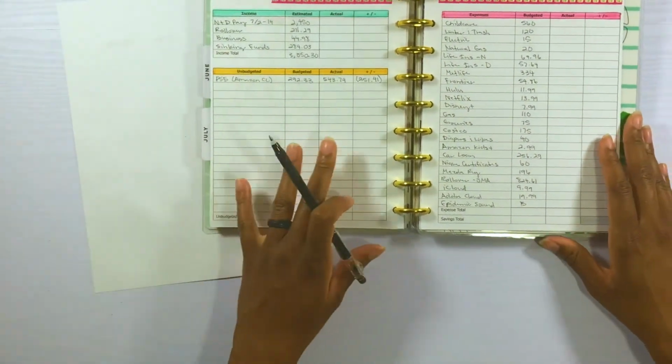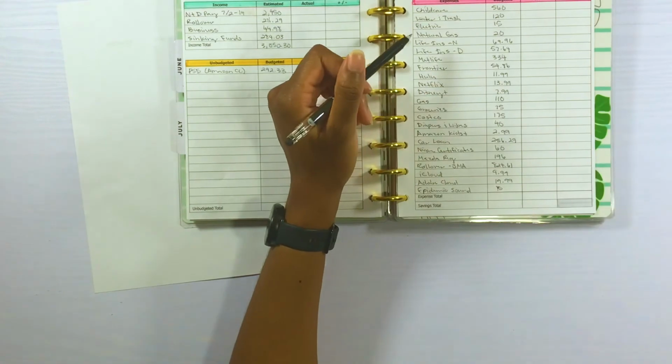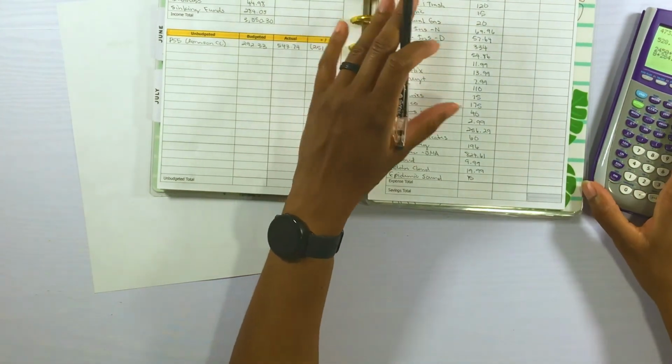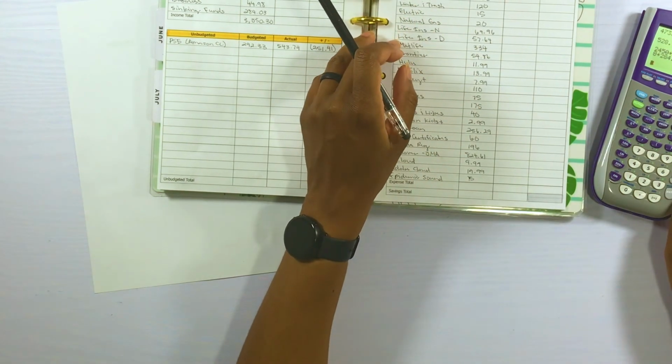All right, so let's go ahead and add up all the expenses for this paycheck. Quite a few. I think this is the most I've had since I've started using my budget template.